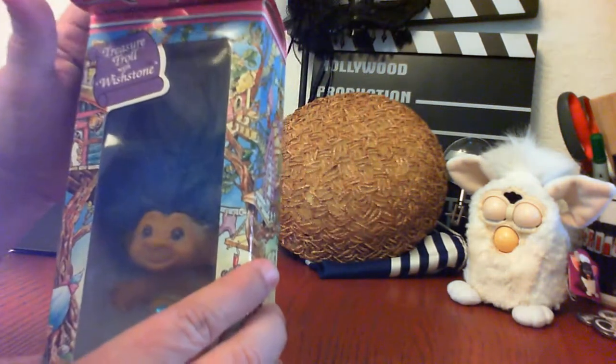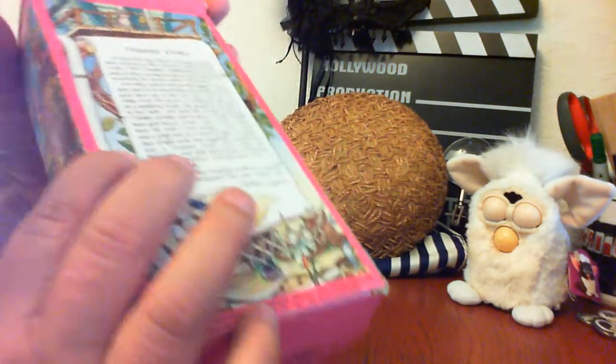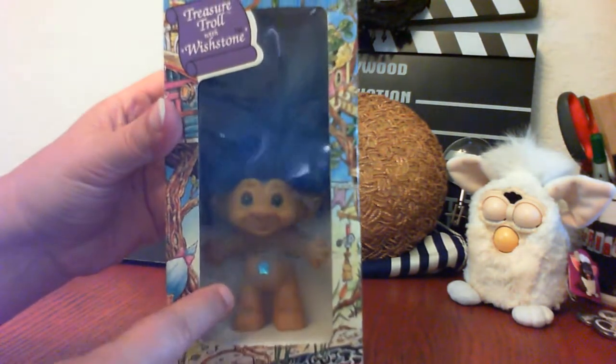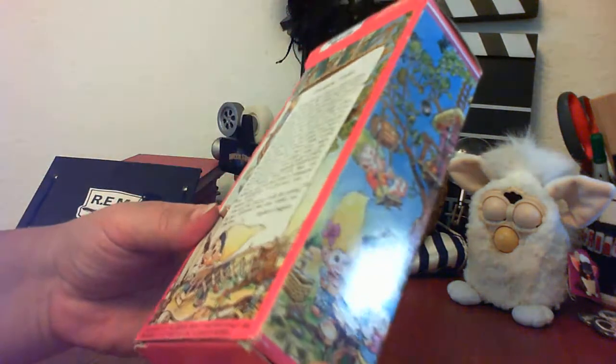A little bit of a pain with the pack because of this extra piece at the top. If people don't care, it's kind of folded, so it doesn't matter if I fold it some more. But I would not have paid more than $2 for this. But it is cute in the box.